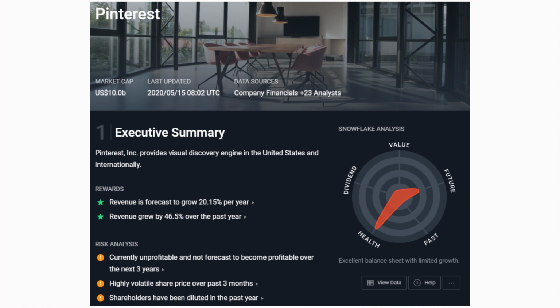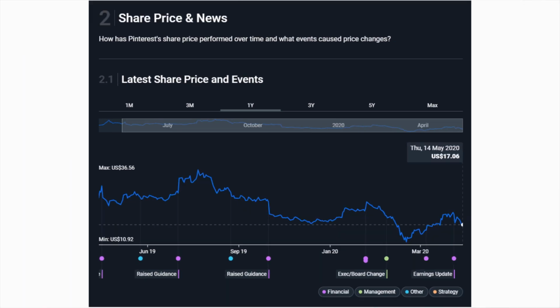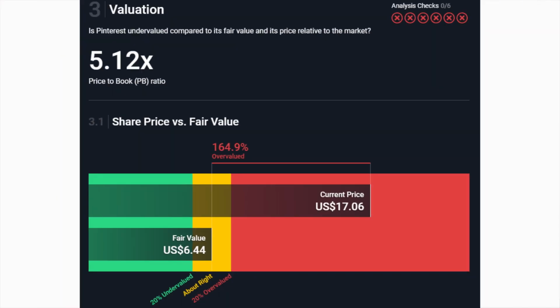You can see some key points from the company, like some star points, and at the same time you can see some negatives with the company. And on this chart on Simply Wall Street, I also like that I can see why the stock has moved because it pinpoints a lot of events as well, which is really cool. On this one as well, I get a valuation here about what Simply Wall Street thinks about the stock.